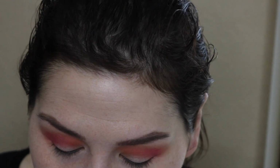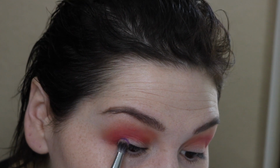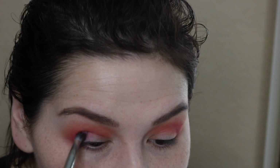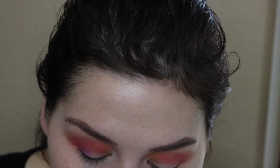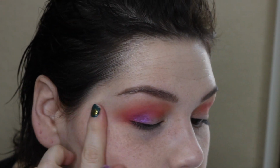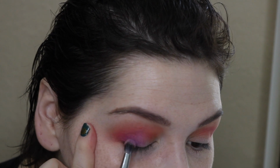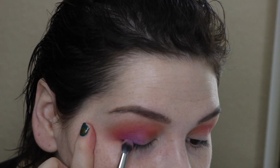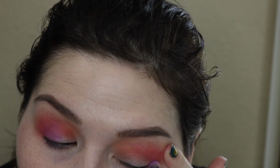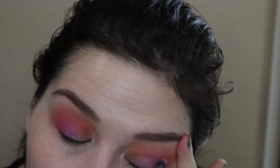Alright, so I know I said I'm going to use some of that teal, but before I do that, I'm going to take purple and apply it just to that outer edge, a little tiny bit of it, so I have something to blend that teal into that won't make it look muddy. I'm using a fluffy brush to brush that onto the outer lid area, which I don't normally do, but I want it to be such a soft application. I pull my eye taut and shimmy my brush over the lid in that outer third area. That gives it a nice blend, a little pop, a tiny dusting of shade without it being packed on, you know?